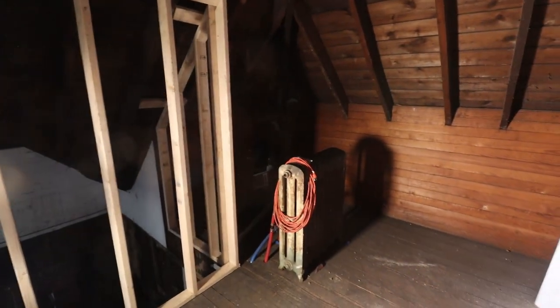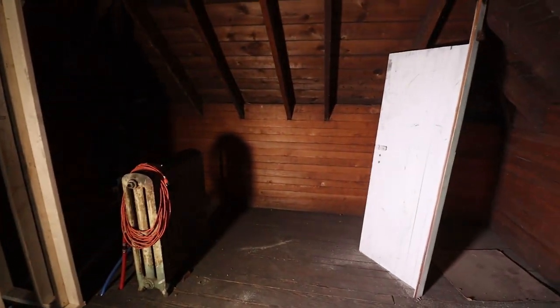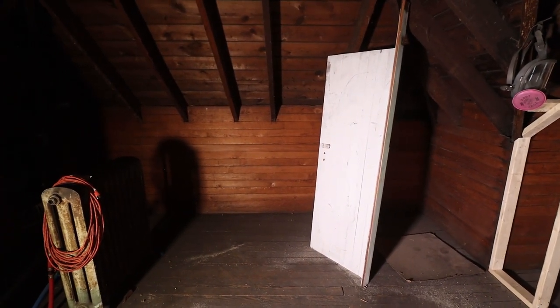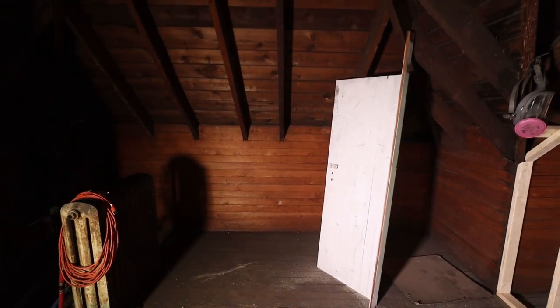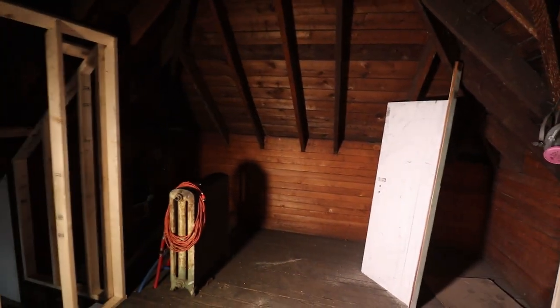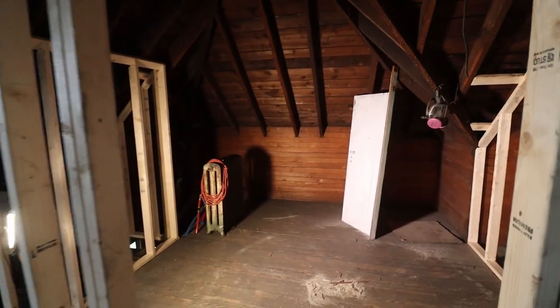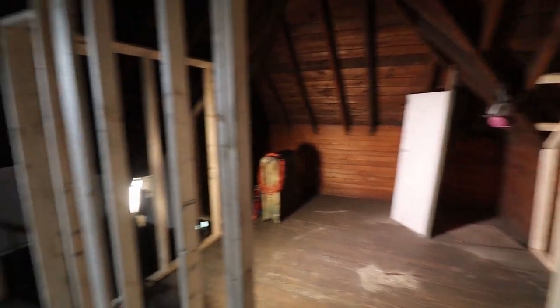You can go straight across. And basically that whole section back there where the radiator is going to be the heat pump and technical utility closet for the top two floors of our house. It's going to feed the attic, heat and cold air, and then also the floor underneath us.